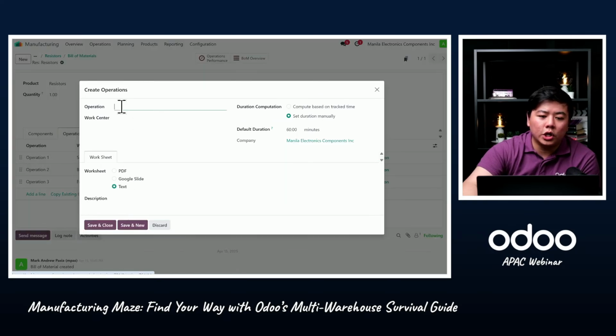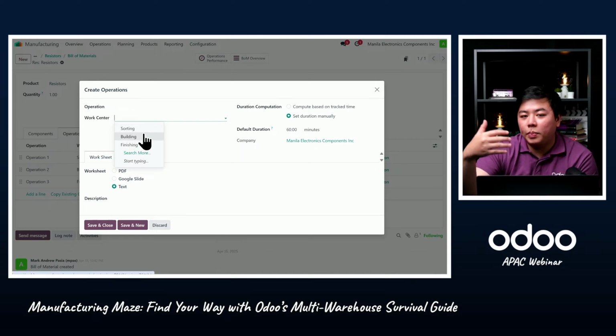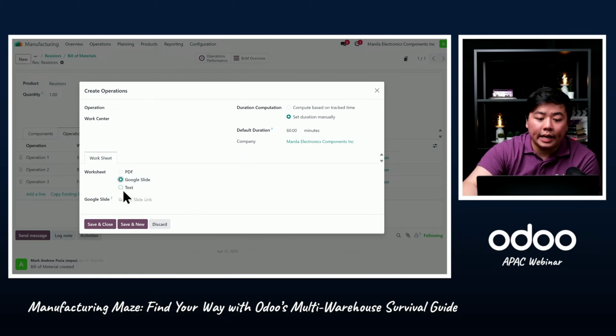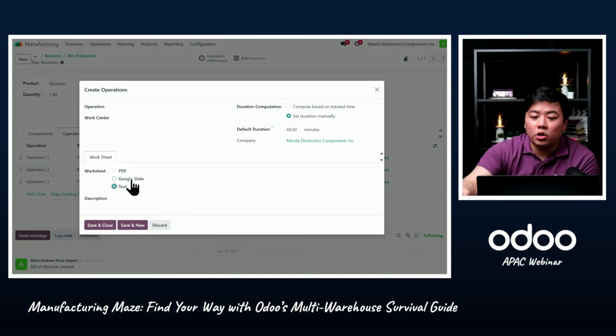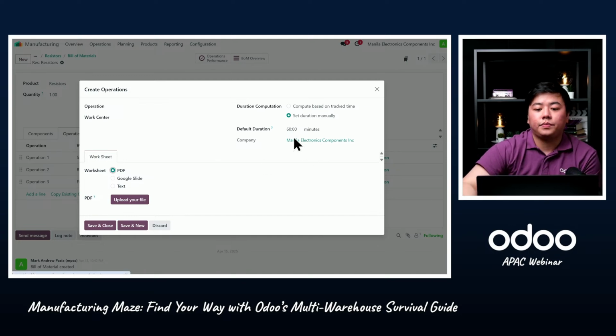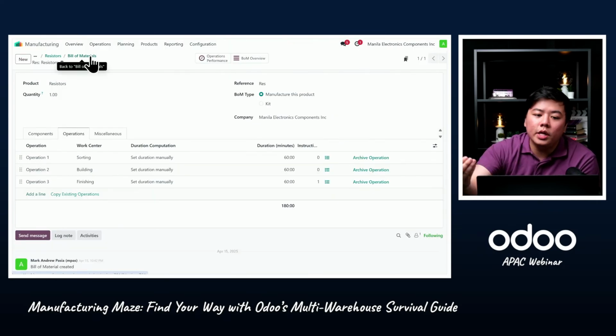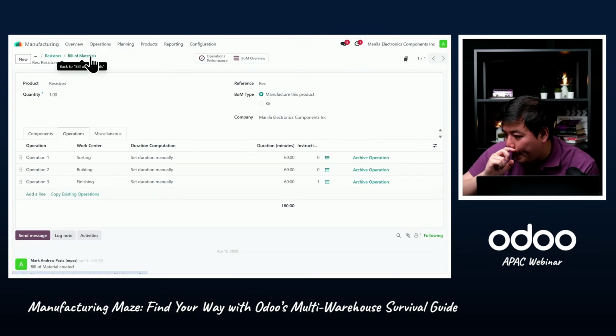So in the future, you're going to add the operation and also the particular work center this particular product is assigned to. Then we can also add worksheets, PDF. You can upload your own Google Slides, text, just so your team has cross-reference on what the worksheet will be done for this particular work center and also operation. Okay, yeah, so you can basically set up the configuration over here in your inventory, then your bill of materials. Okay.